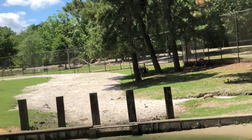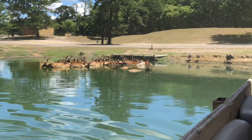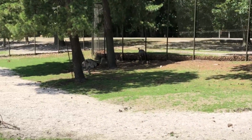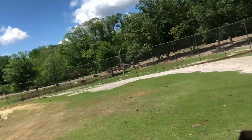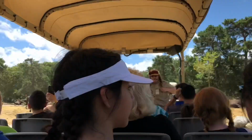Now, those Roosevelt elk on your left hand side, where? I see him pointing and I don't know where. On your right hand side, look, it's the rhea babies. Do you see that little white one over there? That is a leucistic rhea baby, and it takes 10,000 eggs before there's one of those. So that little white one is extremely rare. It is not an albino. Her eyes are actually sapphire blue, not pinkish red.